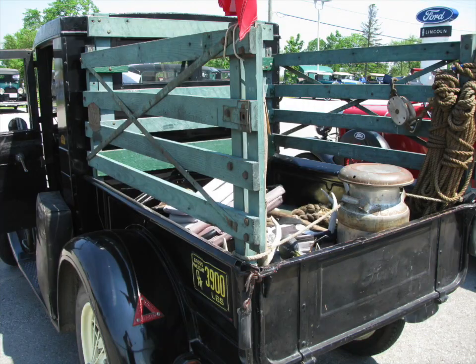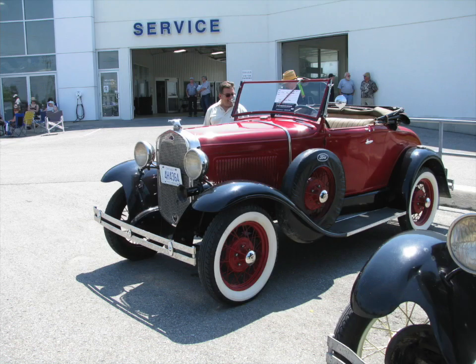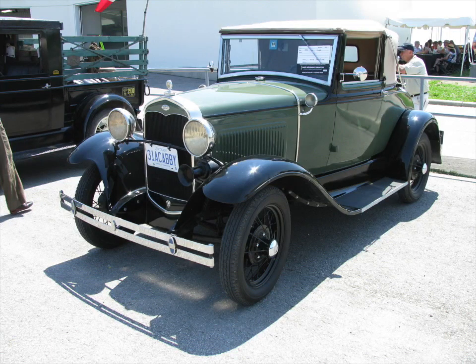The whole idea of the day, it's not a legal safety inspection. It is more just to have other eyes check your Model A over and see that it's fit for touring. The whole idea is you should have your Model A inspected before going out on club tours. So that's what this day is about.